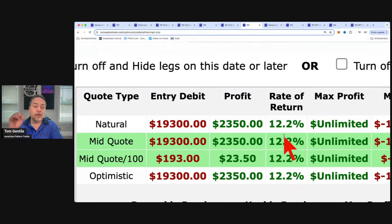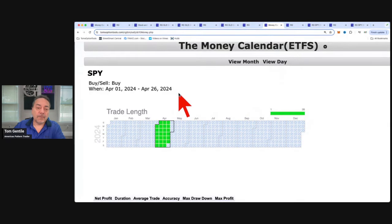So, a very good example of when the options make sense. Now, let me show you another one. This is the S&P 500. It had a money counter trade, a bullish trade, buy on April 1st, sell on April 26th. Now, any of you that have been following the markets know what the S&P did in April. It pulled back for a good bit of April. So let me just show you what's happened.